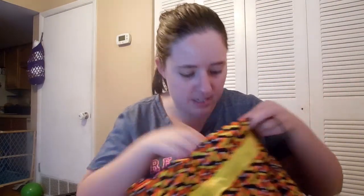All right, I have two finished objects. Let me find the second one. It's not that bag. Yeah, this one. I can't remember what bag my projects are in. It's this one. One of them's not all the way finished. The crochet part's finished. Okay. I'll just start with the completely finished one.